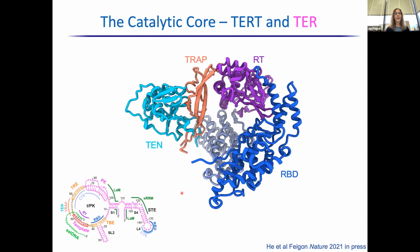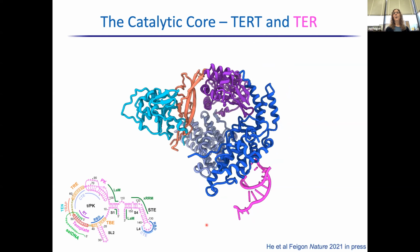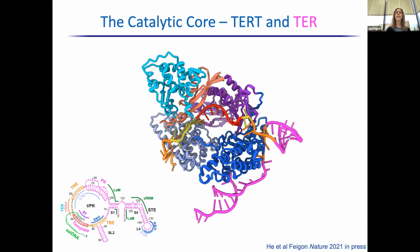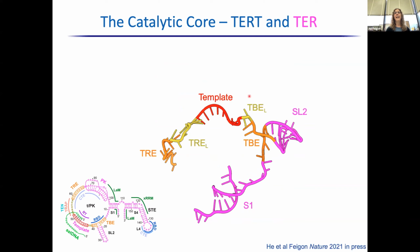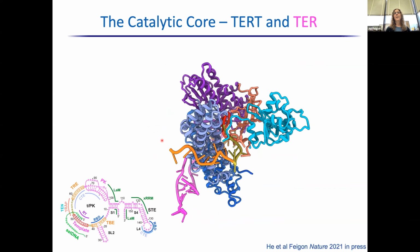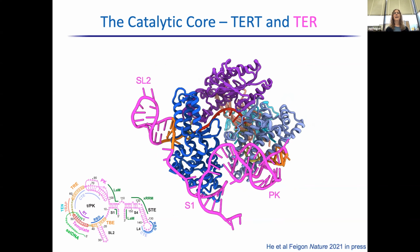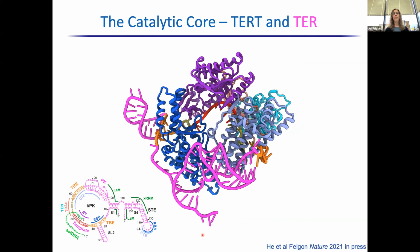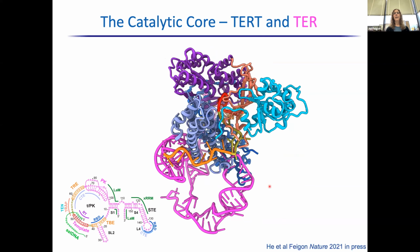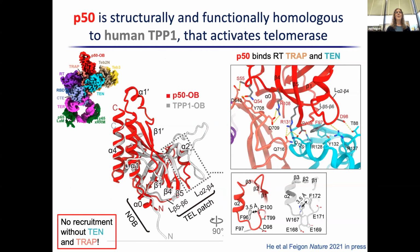So here's another little movie showing how the RNA interacts with the TERT. So here is stem loop two. Here is the active site side, and all of this highlighted RNA is important for defining the template boundaries. The orange RNA is actually fixed on the CTE, and then here is the pseudoknot on the back, and here is the stem loop four. And we're not showing the P65 here, but just loop four inserting between the CTE and the RBD, which P65 helps it to do. So I'm almost at the end here.